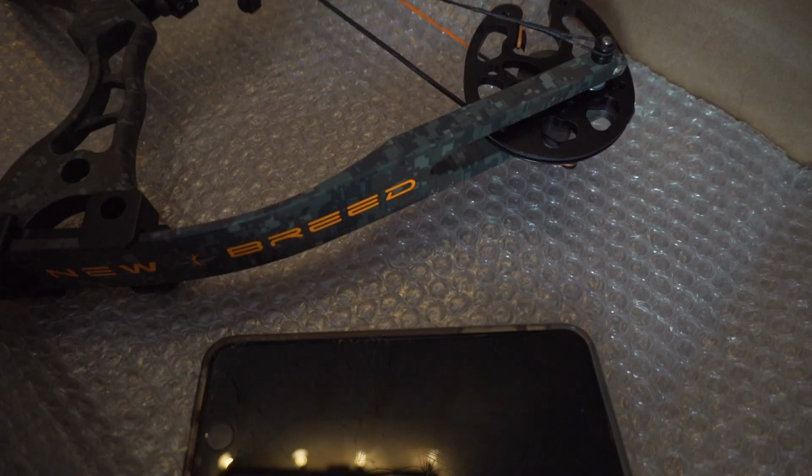So if you're looking to get a bow for your little one that's not a traditional bow, or trying to get him into the archery scene a little quicker, this bow would be the ticket. So thank you, Kyle from New Breed, for sending us this bow over. Going to get it set up and probably give it to Finn for his birthday.